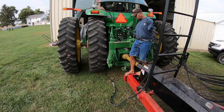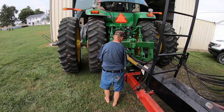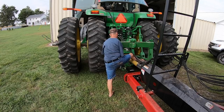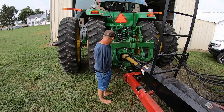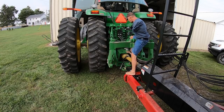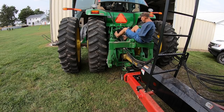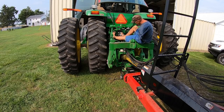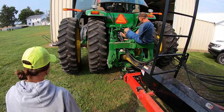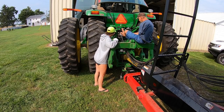I gotta get this other one with all the stuff on it. I could help. I know you could, but I wouldn't do it. You know me. Just want to make sure everyone heard that. Hurry and push on that, will you? That lever right there. Push on it. Okay. Thank you!